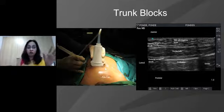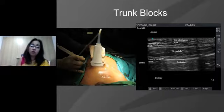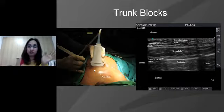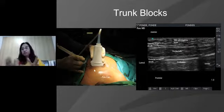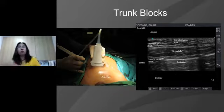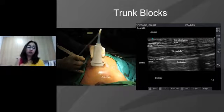They can be given before the operation, or they can be given in the post-operative period where the dressing has already been done. So the placement depends on you, although we as anesthesiologists would always prefer the blocks to go before the surgeon puts in the trocar.